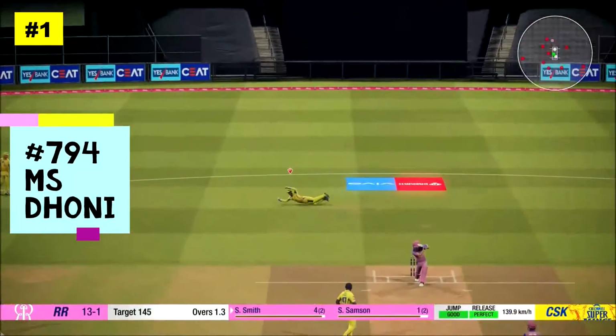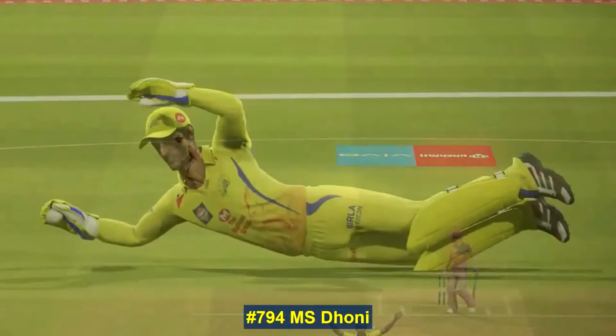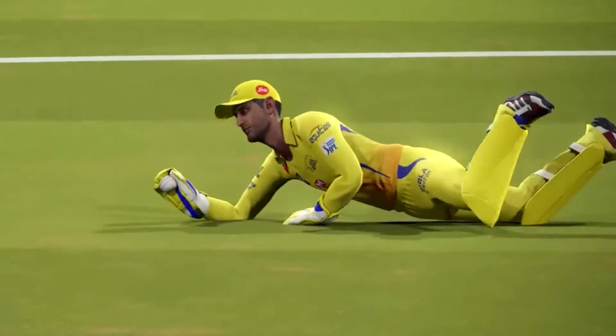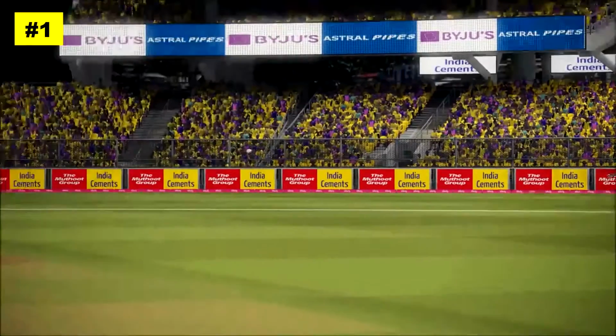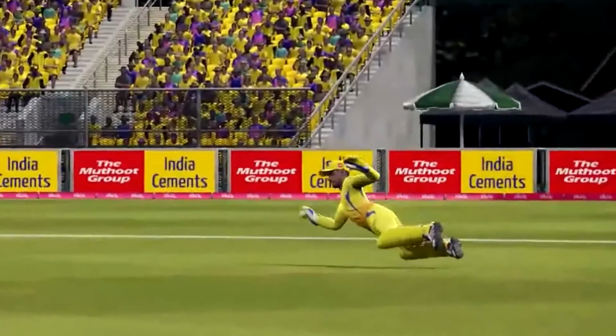Number 1, top of them all, MS Dhoni. A second slip regulation catch off an outside edge, but taken by the keeper. The pace on that delivery was 139 km per hour.